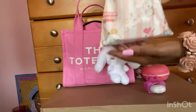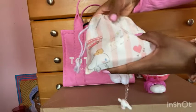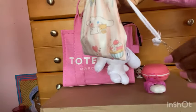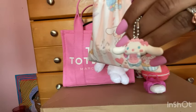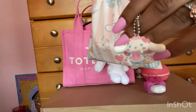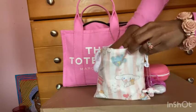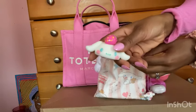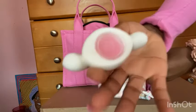The next few items are in this pouch that I got from AliExpress. It's a cinnamon roll inspired pouch that's very fuzzy and cute. It has little desserts and of course a cinnamon roll. And I jazzed up the drawstring part with this little charm from AliExpress as well. It's a cinnamon roll. He's dressed up as a cute little maid. Super cute. And inside here, I just have this cinnamon roll lip balm from Hot Topic. It is strawberry flavored, scented, whatever you want to call it. Beautiful shade of pink.